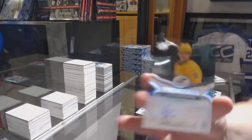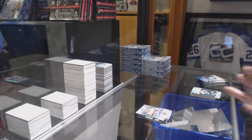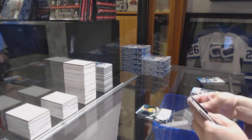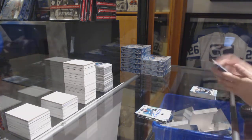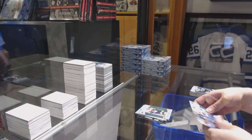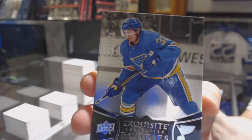Borgstrom for the Florida Panthers. Number to 199, Eli Tolvanen, Ice Premier's auto for the Predators. Green for the Penguins, Crosby. Sub-zero for the Sharks, Erik Karlsson. Green for Florida, Jonathan Huberdeau. And number to 299, exquisite rookie for the Blues, Jordan Kyrou.